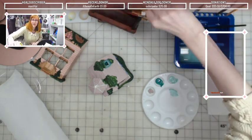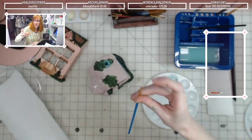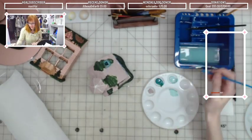And your brush basin over here has a variety of brushes to get us started.